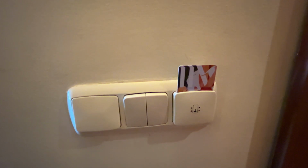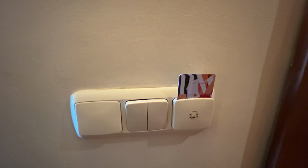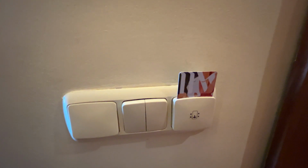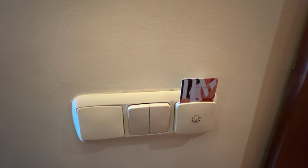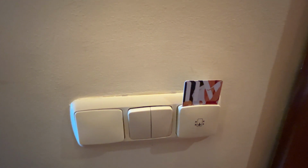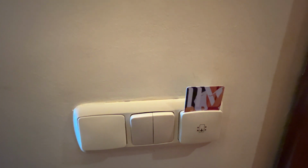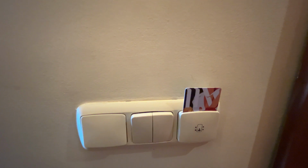Now the downside to that is, I don't mind if I have to put the card in the slot for the lights, but when I walk in the room, if it's late in the evening, my room is going to be dark. Thankfully, the sun sets out here at around 9:50 p.m. So I'm usually in my room by around 9. I leave the drapes open and I can see my way in, but I wonder what happens if you're in your room later than that. You're entering in a dark room.